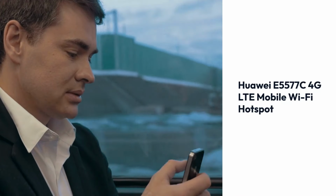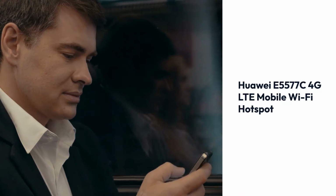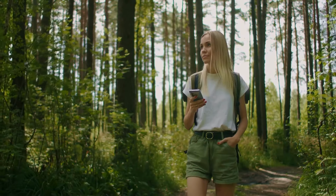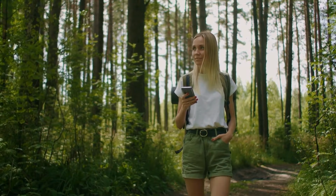Another great option is the Huawei E5577C 4G LTE mobile Wi-Fi hotspot. This device offers fast 4G LTE speeds, long battery life, and the ability to connect multiple devices. It's compatible with SIM cards from various providers, giving you flexibility in choosing your data plan.